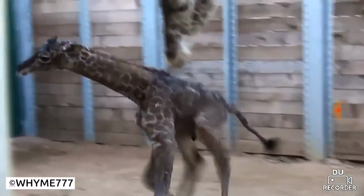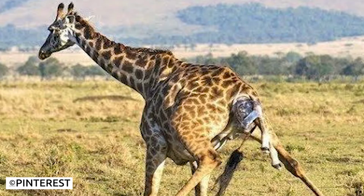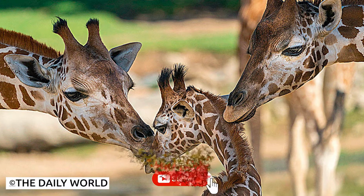It also helps them by snapping the short umbilical cord and tearing the amniotic sac. Fun fact, the shock from the landing stimulates the little calf to take its first breath. Isn't that amazing?